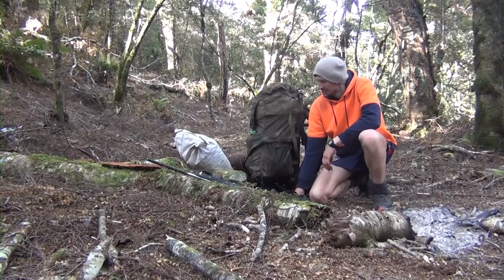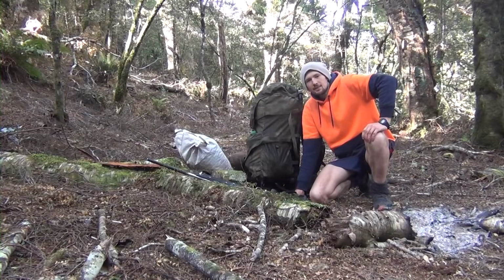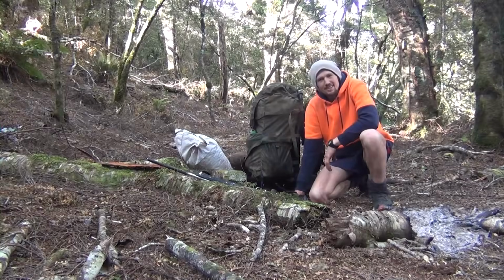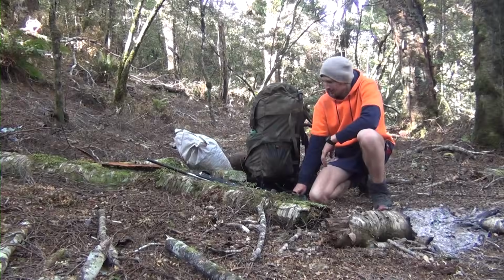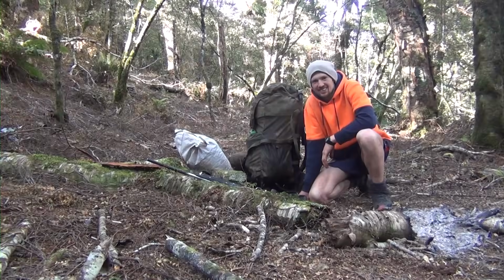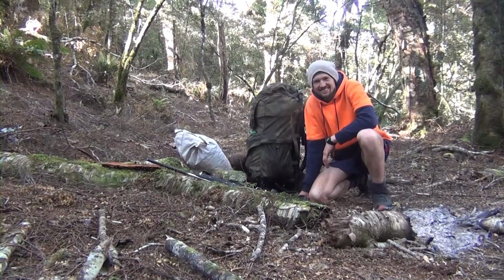Righto, so pretty much all packed up now. Did all the traps this morning, so glad to have that job all done. Yeah, I haven't got the most amount of energy today, but I did only eat back steaks for breakfast, so it's probably not the best breakfast to have. But yeah, I'll be out of the bush in a few hours. I'm just going to carry all this stuff down the river. And then yeah, I'll be off to the shop to get a few pies or something. So yeah, I'm looking forward to that.